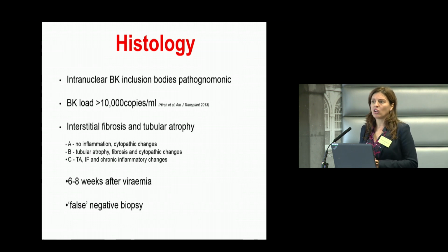Looking retrospectively, a lot of studies are now saying that perhaps some of the early graft losses in the 80s and 90s were due to the BK and not chronic rejection. There are 3 gradings when it comes to the histology. The minor one is grade A, where there is no inflammation and cytopathic changes. And this is actually the stage where you would want to recognize your BK and start aggressively treating it.